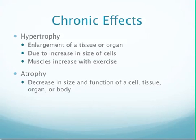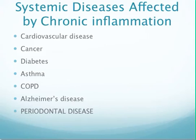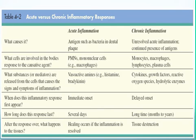And then you have atrophy. Atrophy is a decrease in the size and function of a cell. So just think, trophy is like looking at something that gets long and big. The size of the cells are long and big. Atrophy is going smaller. Some diseases are caused by chronic inflammation: cardiovascular disease, cancer, diabetes, asthma, COPD, Alzheimer's, and perio. Perio is chronic inflammation. So just to review, acute versus chronic.